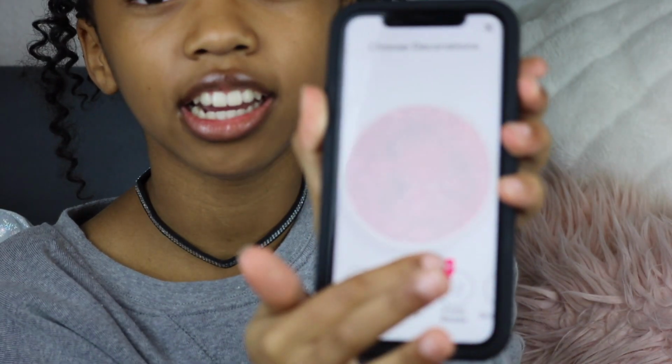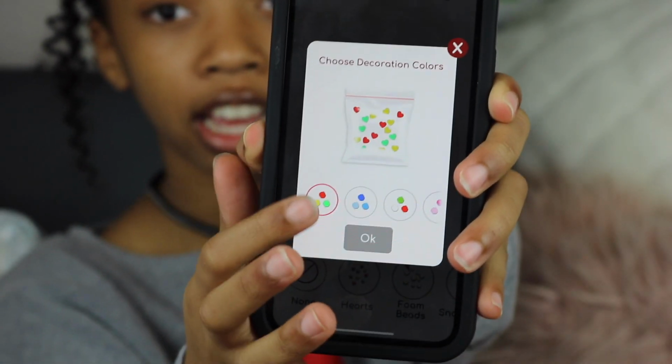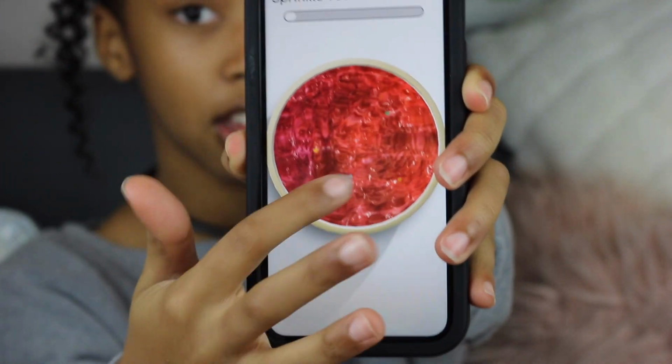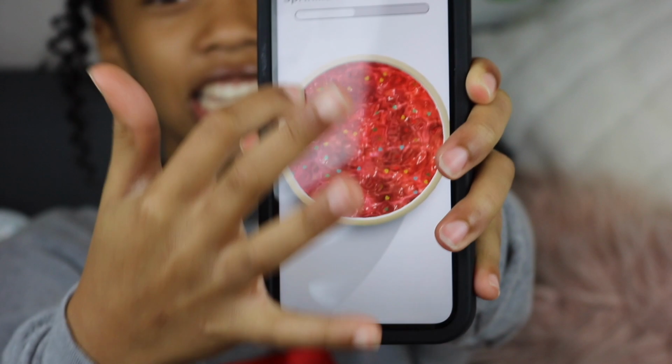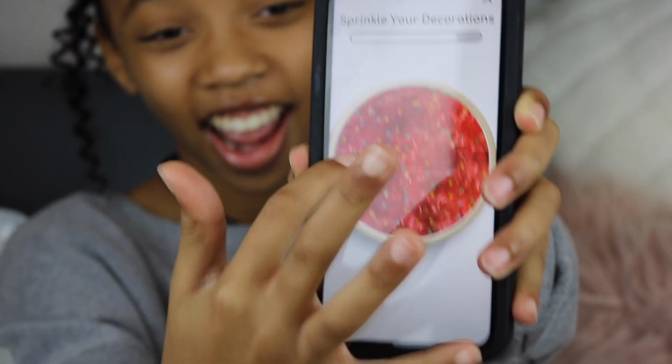And then you can add lots of stuff in. Add that, and I have to pick. I'm going to pick this color. It's good. And then you just mix that in. I love the plopping sound. It's kind of funny.